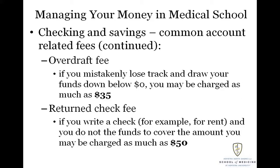Here are some additional fees that you may be more familiar with. The overdraft fee: if you mistakenly lose track and you draw your funds down below zero, you'll be charged as much as $35. Fees vary from bank to bank, but that's the average. The return check fee: if you write a check and you don't have the funds in your account to cover it, you could be charged as much as $50 for that.